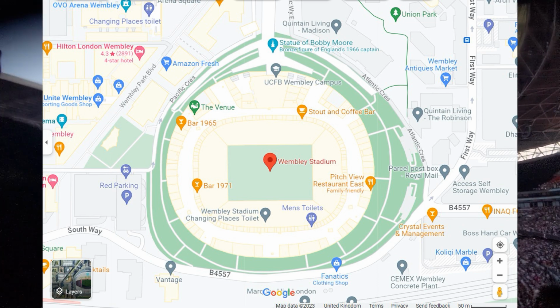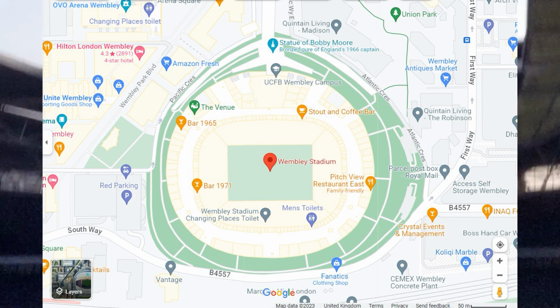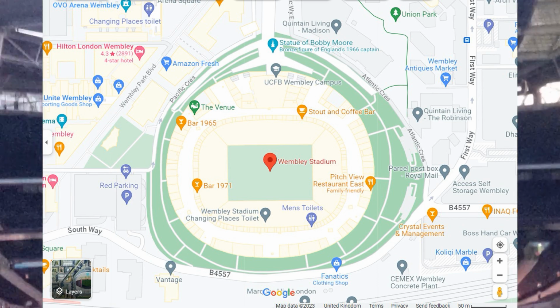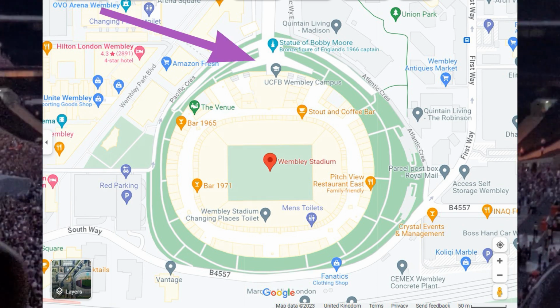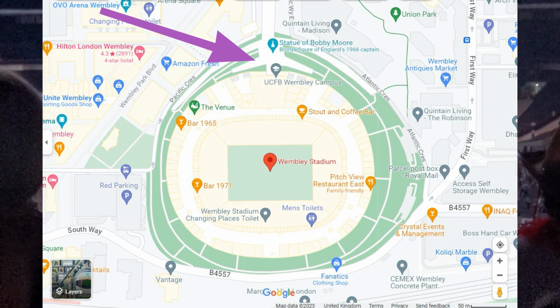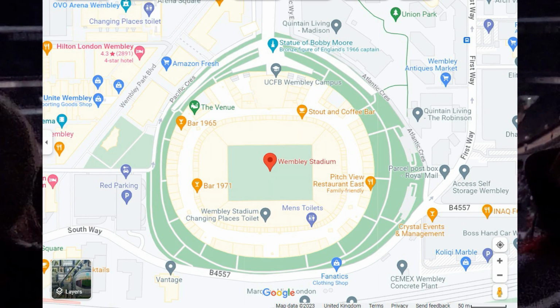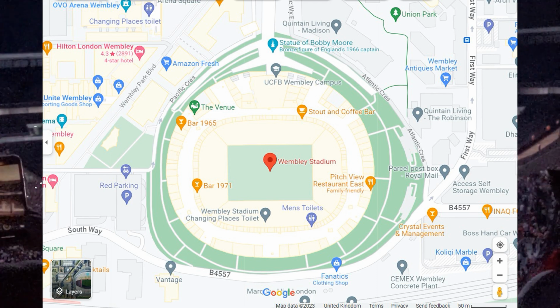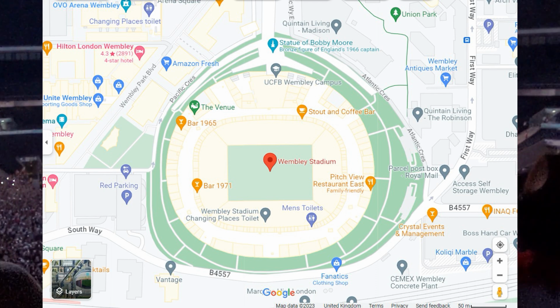We needed to go in through the purple zone, and I bring this up because almost no one working at Wembley Stadium seemed to know what the purple zone was or where it was. And I think that's because my understanding is a lot of the stewards are actually just temp staff, and I only saw one sign around the entire stadium for the purple zone. So it's actually on the lowest level underneath the main stairs.